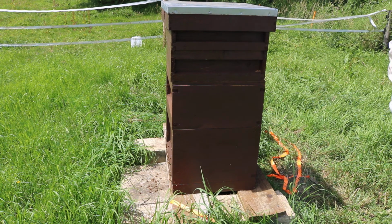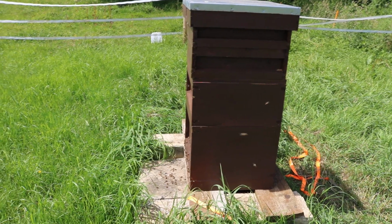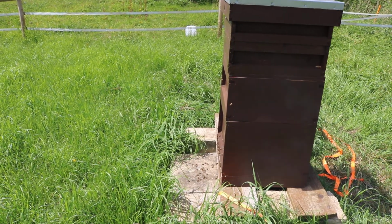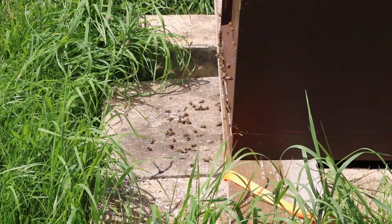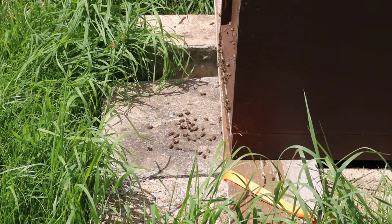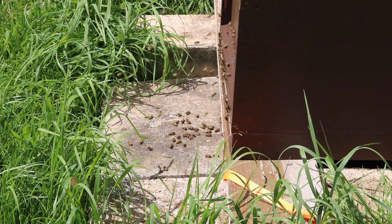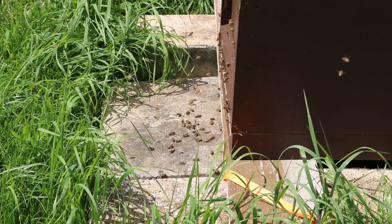Okay, so what have I learned this week? I have learned that I have a queen. I have what I believe to be a laying queen, given how much capped brood is in there at the moment. I have them drawing out quite a lot of comb. I have them packing in pollen, syrup and honey. So as far as I can tell, everything seems to be going well.